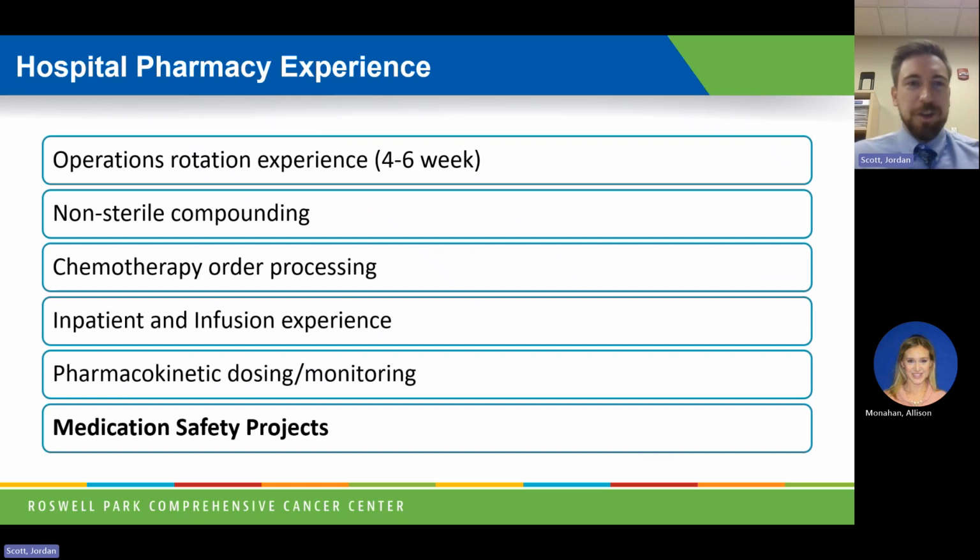So just to add a little bit to that, when I was a student and did my operations experience as part of my longitudinal rotations, I really enjoyed the experience as a whole. I thought it offered a really diverse profile of things to learn as a student. We get to do a lot of compounding and a lot of unique compounding that you don't necessarily see at a lot of other inpatient or in hospital pharmacy operations experiences. So that was extremely cool.